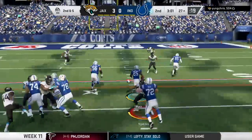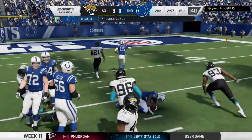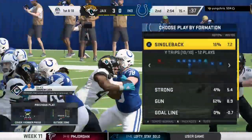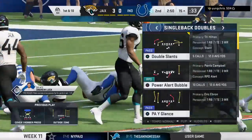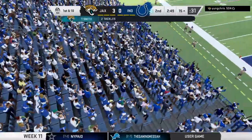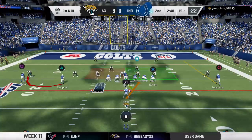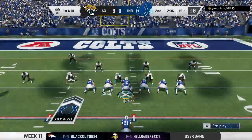Out of the gun, here's a give to Mack. And taking it to the 15-yard line before he's brought down. 12 yards there and a first down. I think they like this drive a little bit better there, partner. Running game helping out, picking up some of the slack. Because remember, the last drive they went 3 and out. The Colts with a first red zone opportunity of the ball game. They've got a first and 10 at the 15.